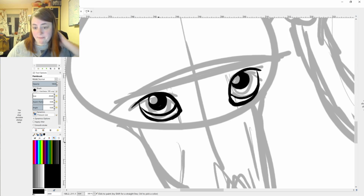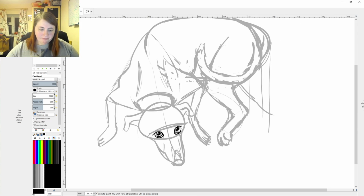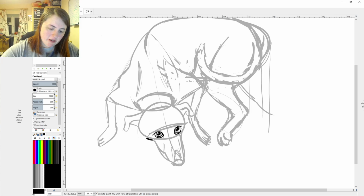That's better. Probably doesn't look much different, but I like it. Right. Next up we have the shape of the head, which has a nice kind of symmetry to it.